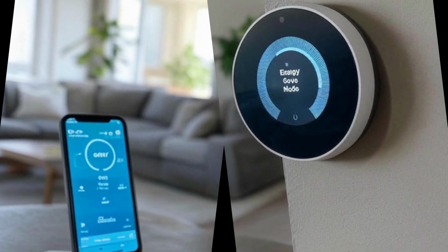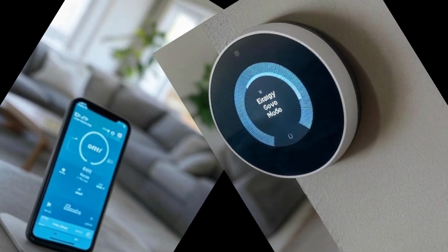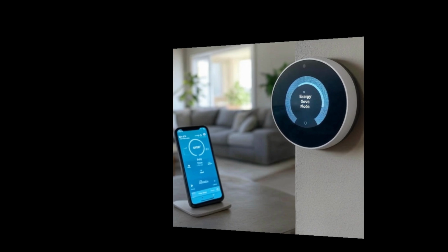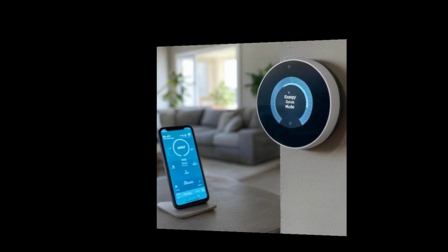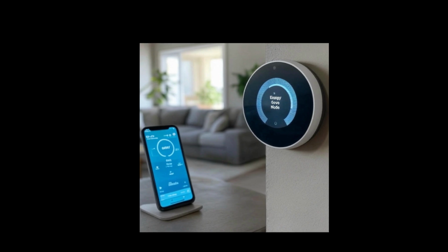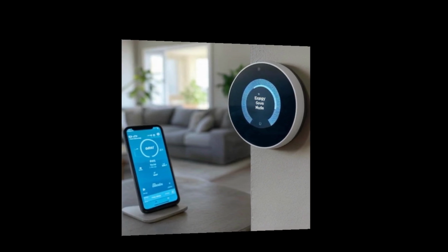Tips for maximizing savings. Even with smart devices, there are a few extra tips you can follow to maximize your energy savings. Use automation. Most smart devices allow you to create schedules or routines. For example, set your thermostat to lower the temperature when you're out or schedule lights to turn off at certain times.